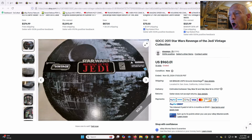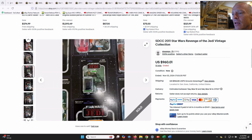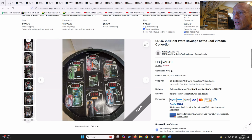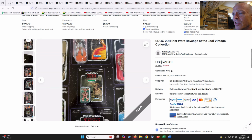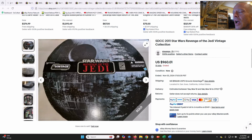Finally, another low data point for a complete SDCC Death Star box set. This one included everything. It had the mouse droid. It also had the Salacious Crumb. There's the mouse droid there, and then the Salacious Crumb was also shown. There he is right there. So it had everything, and this was an auction, and I was shocked by this final sales price. We obviously documented one last week that Gold Star Tech had for sale. In all fairness, that one I think was a sealed example.